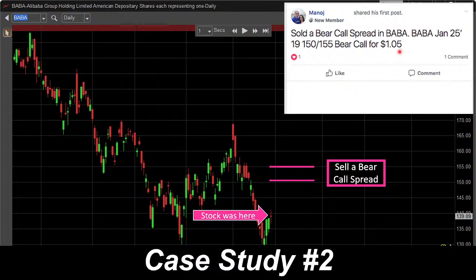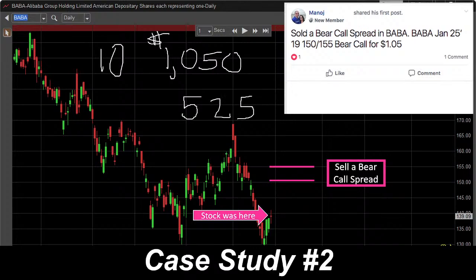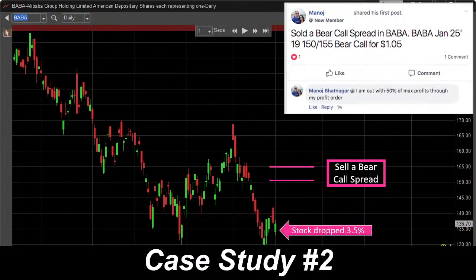Now, he didn't give us too many specifics, but he did say that he generated a credit of 105. So if I get my pen out here, he didn't tell us how many contracts he did, but let's just say he did 10 contracts, that would be a credit of $1,050. And he's targeting half of that for profits, which means that trade would have been a $525 gain at profits.